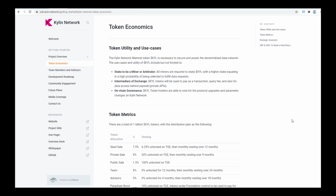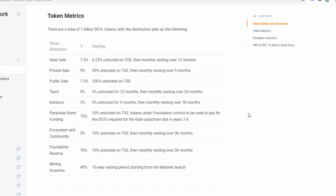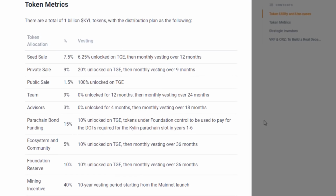Once the parachain auctions have happened and these projects launch, we can go more in depth when they actually have working platforms that we can explore. But today's video is really more about the launch of Kyle, so let's go into the token economics. All right, I've already walked through the utility for the token, so let's get into the token metrics. Total max supply is 1 billion Kyle tokens, and their distribution plan is as follows.